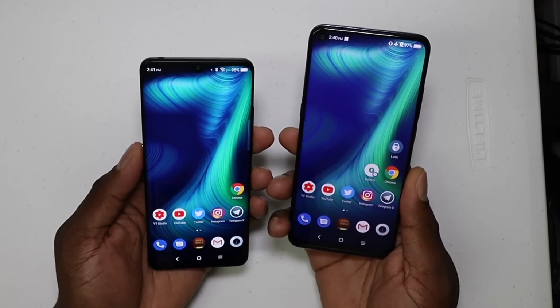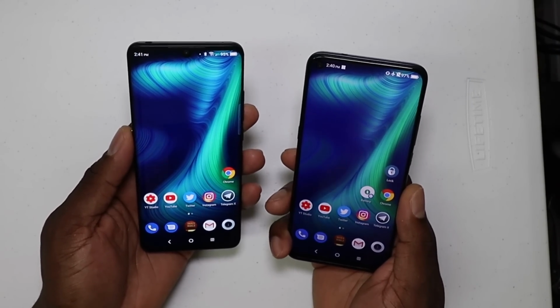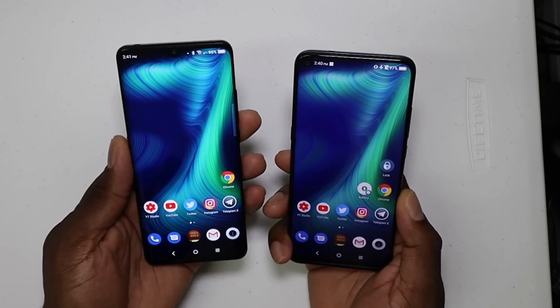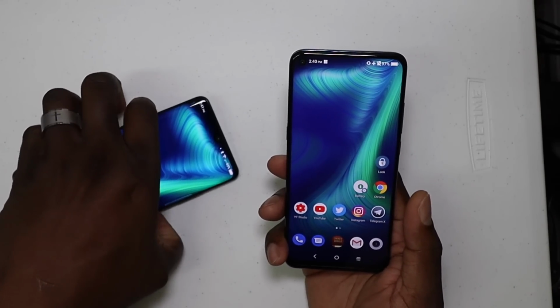TCL did it right. For those that don't know about TCL, they're a company that's known for their TVs. I actually have purchased one of the TVs for my bedroom. I have that super thin one, like the bezel-less one. It's beautiful. So I say to the people that might be saying, hey, when do these devices come out?